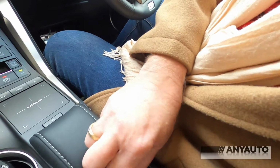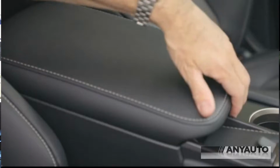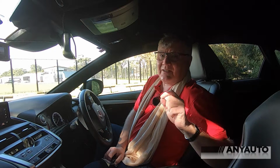And finally, inside the center console, you'll see this, and that's the Qi wireless charging pad for your phone. It's been increased in size to take larger phones. I think this is brilliant.